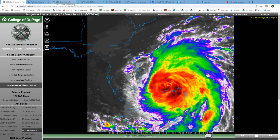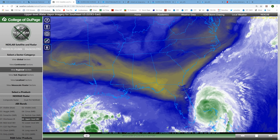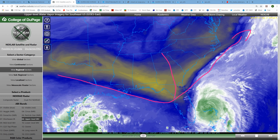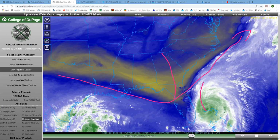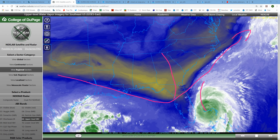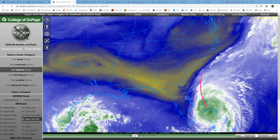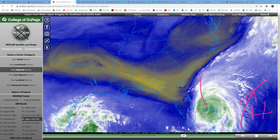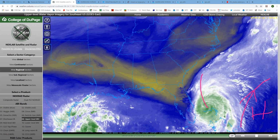So let's look at the current other satellite here. We've got the water vapor imagery up, and in the upper levels, this strong trough is digging down, and it's pulling the storm up. This dig will begin to pull Dorian northward and then eventually northeastward through the forecast period. However, as Dorian begins to get pulled north and east, high pressure is beginning to rebuild across the Atlantic, as it's been suppressed for a day or two. That break in the high pressure is what Dorian is following right now.